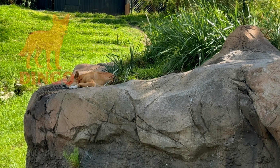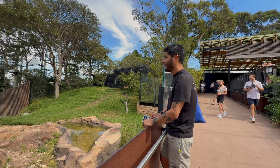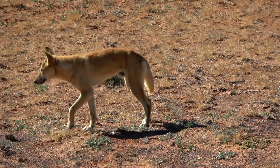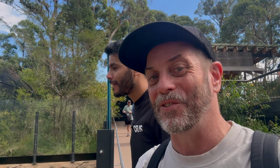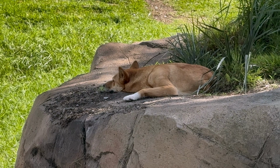The dingo is a wild dog that has been present in Australia for thousands of years. He looks just like a dog, I mean, like a stray dog. Why don't you hop in and see just how much like a dog it is. They're highly intelligent and live in complex social groups.